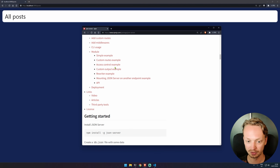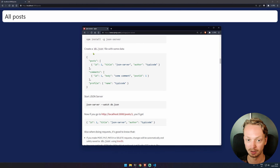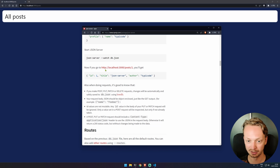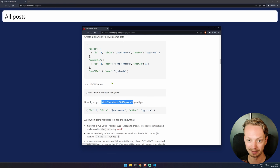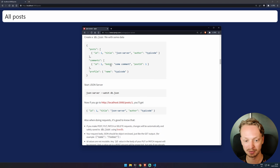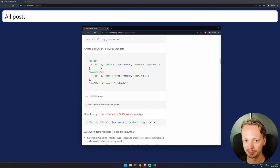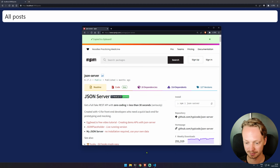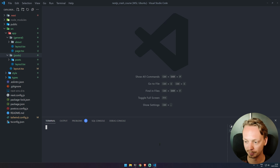So when we install this, the way we run it is we create a db.json file at the root of our project, and then we run this command to watch that db.json. And then if I go to a certain request, we get like post with the ID of 1 or something like that. So it's pretty cool. I'm just going to use this to mock up a little database without actually having to use a database. So let's go and install this. Let's open a new terminal and npm install json-server.